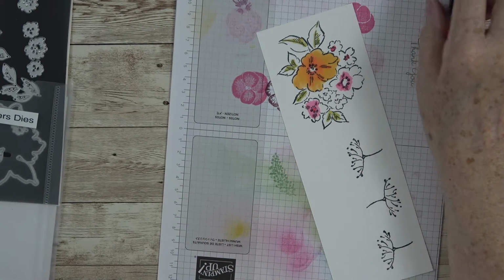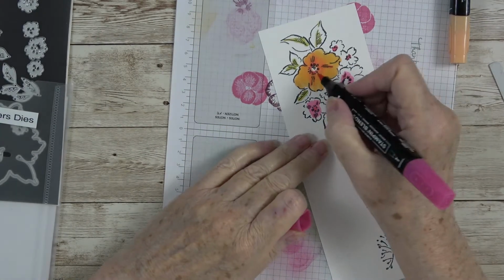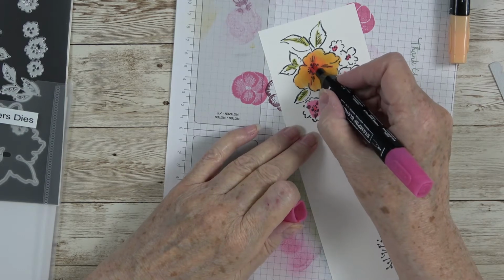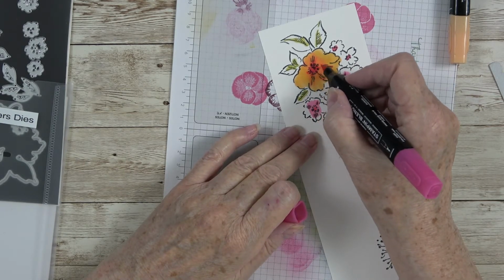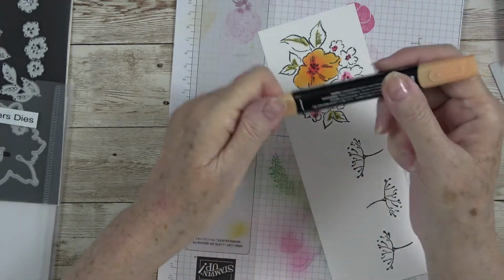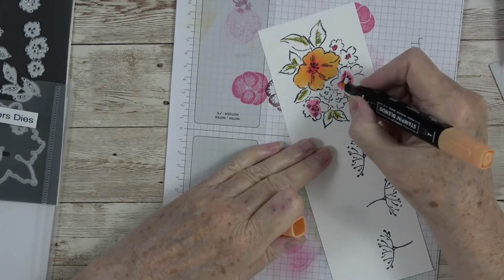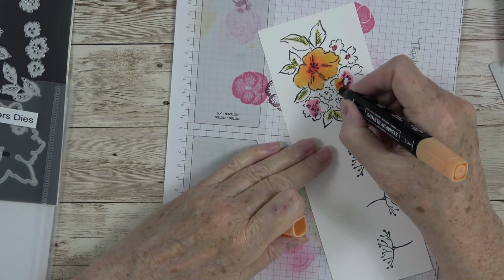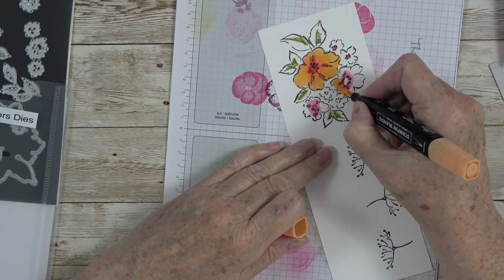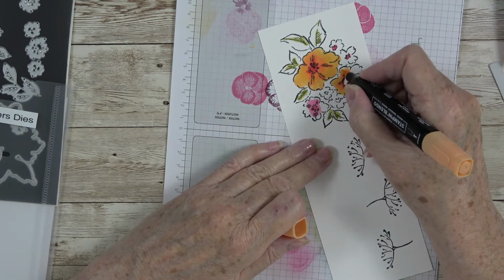They are superb. I'm going to go back in now with the darker polished pink, and I want to do my center like that. And then I'm going to come back with the dark papaya, and I'm going to start pulling this color. Just pull it out to the edges.